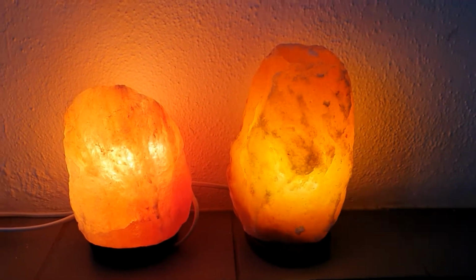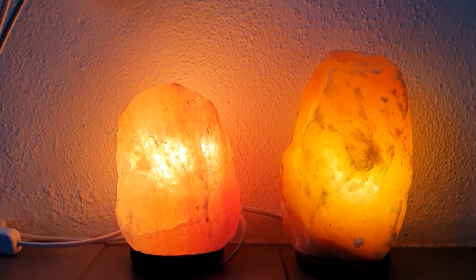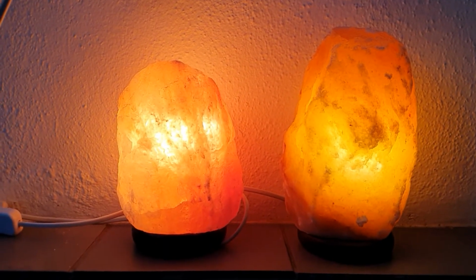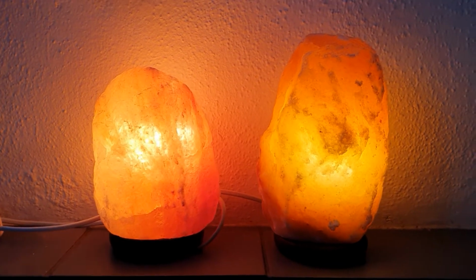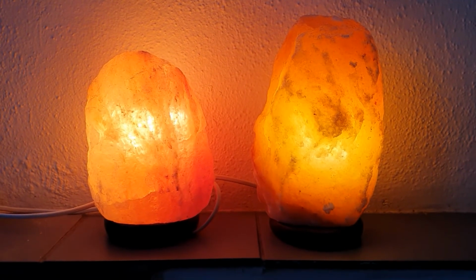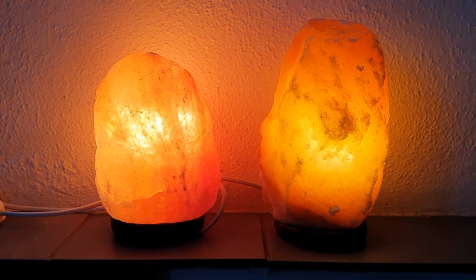But I thought there might be something strange to do with wavelengths of light emitted. So let's take a look at these two salt lamps. One of the lamps has the original incandescent old school light bulb in it, 15 watts. The other one has the 1.5 watt LED lamp, which of course is going to save energy. It's going to use only 1/10 of the electricity and cost 1/10 of the amount of money to run.